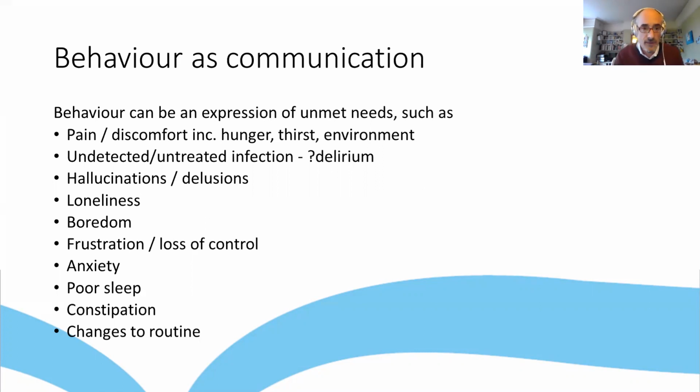It can be the result of distressing hallucinations or delusions, thoughts and beliefs, and seeing and hearing things that aren't actually there. Can sometimes be a result of loneliness and boredom. So people aren't getting the kind of sensory stimulation that they need, and they've got all this sort of pent up energy and nothing to do with it, and so might act out as a result of that.